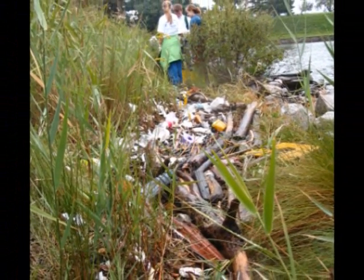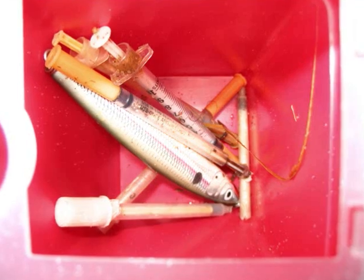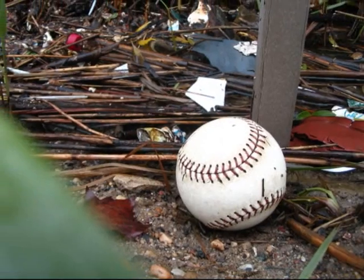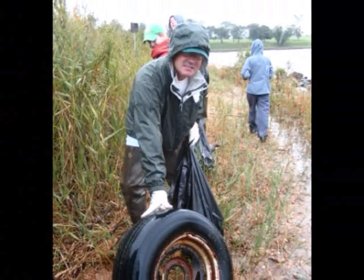As we walked around the site, it was astonishing to see the volume and variety of trash. For instance, hypodermic needles and fish hooks, and quite a number of baseballs, and unfortunately, tires. We were surprised by the variety of debris, like we said, but most especially hypodermic needles and things like that, which are remarkable. You know, that gets thrown into the bay and washes up here.